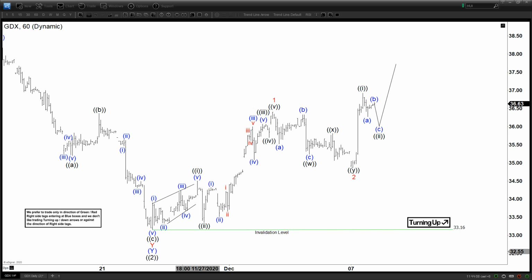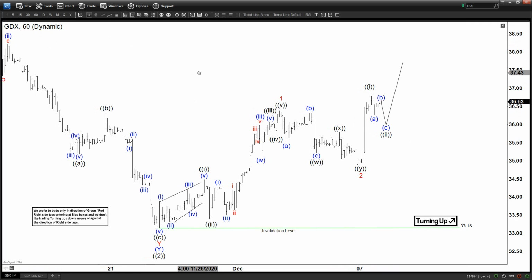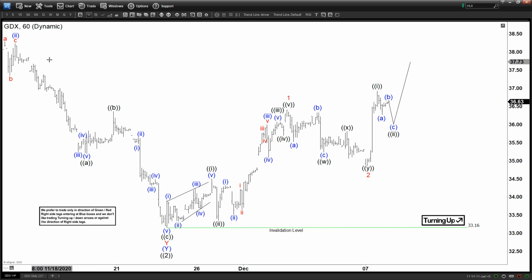We will be looking at the chart of the GDX for today. This is a 60 minutes chart. From here we can see GDX ended with two pullback at $33.16. Since then, it has started to rally.